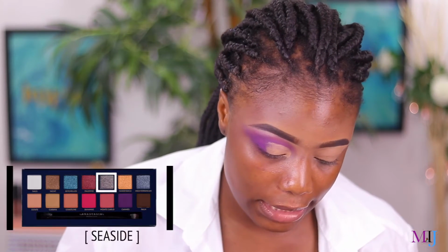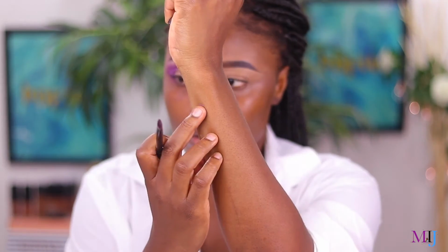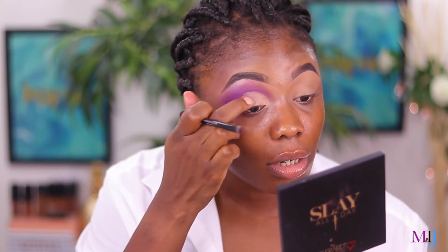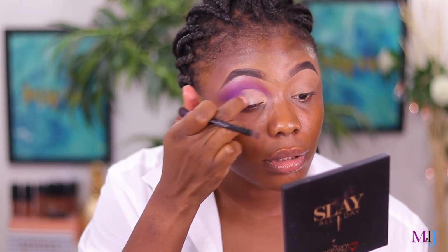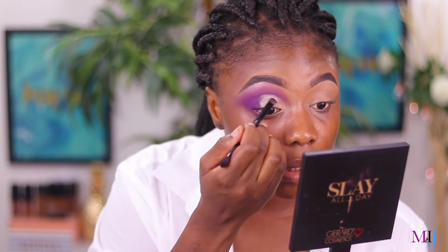Now I'm gonna grab the flat edge of the dual-ended brush that came with the palette itself. There's a bit of color on there. We're just gonna wipe it off, that's okay. And what color should I put here? I don't know. Let's go with a bit of silver. I'm gonna grab the shade Seaside, which is like a silver shade, and this is the duochrome in here. It has like a purplish to it as well, you know. Do you see that? Oh, that is beautiful. And I did not spray the brush yet. That is beautiful. Now let me spray the brush.